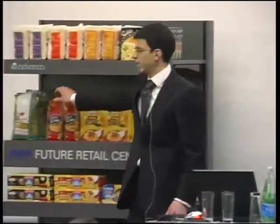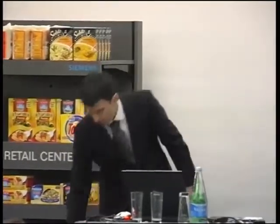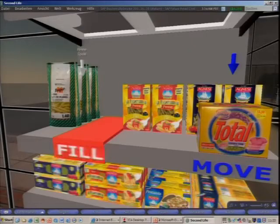We want to buy pasta, so we pick these two packages, and we place them in our shopping cart. You can also see that they disappear in Second Life. Now, our consumer picked his items. He wants to go to checkout and pay. In Regensdorf, in the actual store, we have an RFID tunnel scanner, which reads the products simultaneously, and then the consumer can pay with his mobile phone.